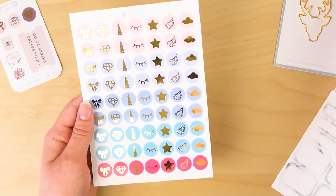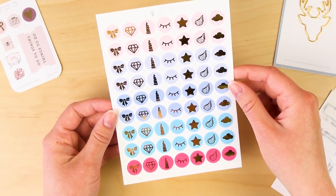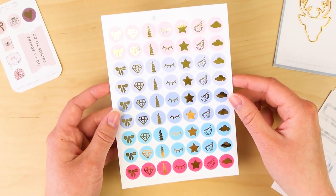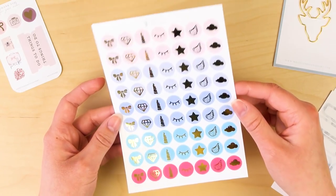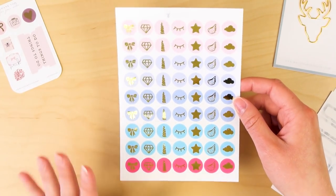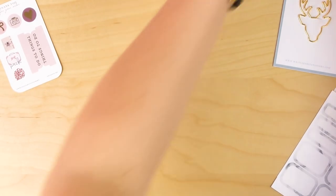And then there was this one, which they said was limited edition. This is the unicorn one. I'm not really sure what I'm going to use this for. Just, I guess, pretty cute stickers you can use in a magical spread. And yeah, that was actually everything that I got.